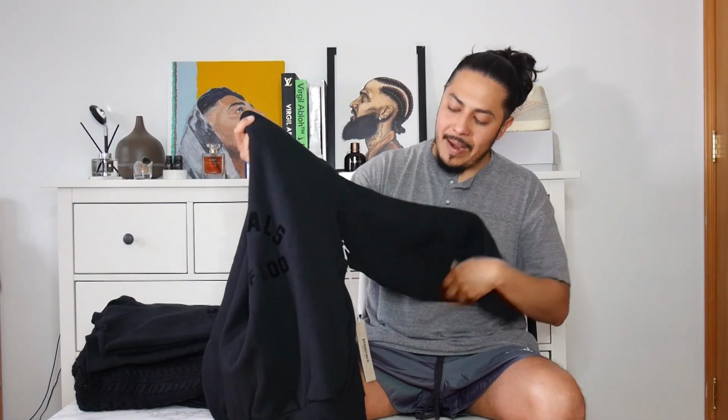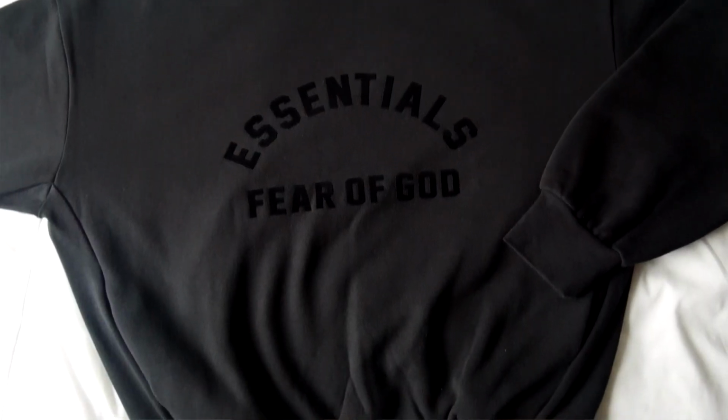I definitely do like the fact that it does have that rib knit on the side panel like the hoodies, and it goes all the way up to the sleeve. It does have what seem to be concealed side pockets, so you won't be able to tell if you have pockets there or not. And once again, the pocket is not a kangaroo pocket, so it does stop at some point. You won't be able to feel your other hand on the other side.